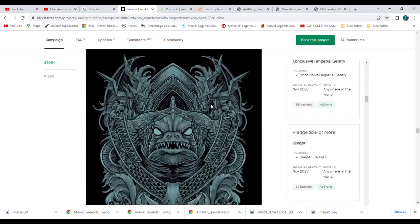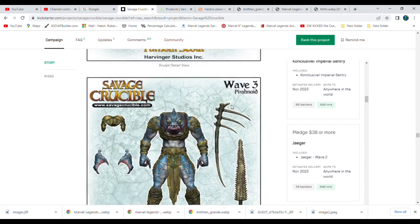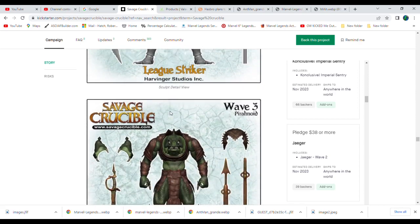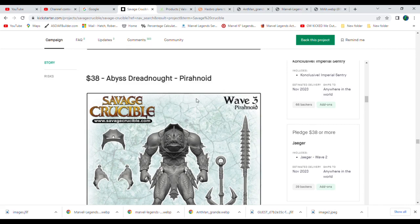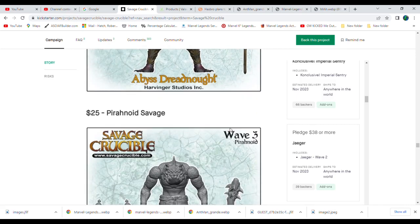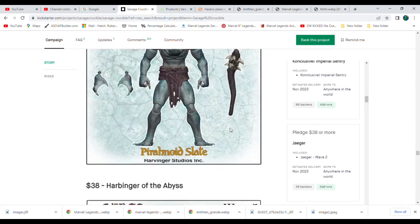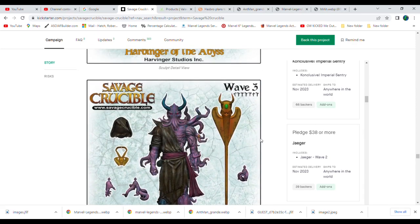Wave 3 has some interesting stuff. These Piranoids, I like this one in particular. I like the Fathom Scout. Leak Striker doesn't do much for me. The Best Dreadnought is okay, but nothing to write home about. Savage is pretty cool, and the Slate, again, just a basic. This is another fave, the Harbinger of the Abyss. This is the guy I'm debating.